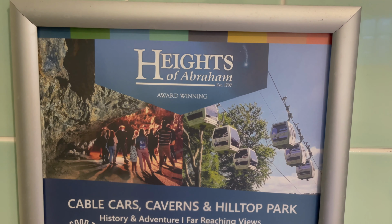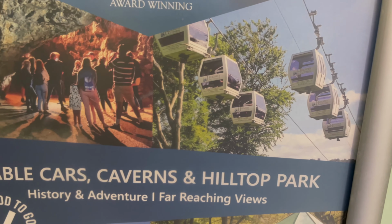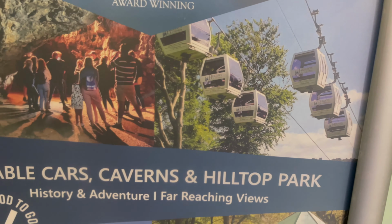So Matlock Bath is known for its Heights of Abraham. Obviously, you can get over there on these cable cars. We've got a cavern, which we have done before, really good. And then at the top, really, really good views. Obviously, you can walk to the top. It is quite a walk, but we're hoping to come back one day and film it all. Everywhere's closed at the minute.